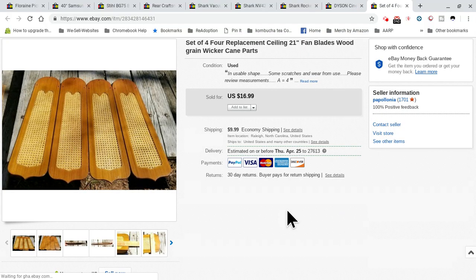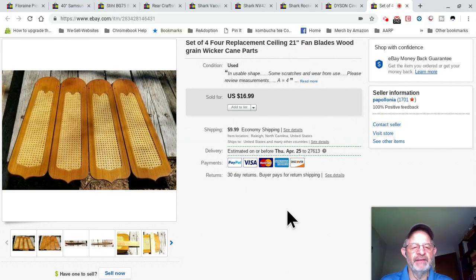This is our last item. Fan blades. What the heck is he selling fan blades for? There's no money in those. Well, there may not be a whole lot of money in these, but there's a thrift store around my area that always has carts out front. Free items. And you know me with free stuff. So I always forage around there, and I pulled these fan blades out.